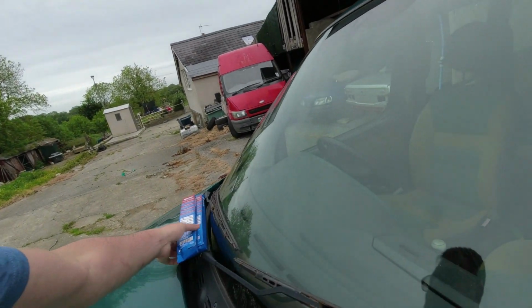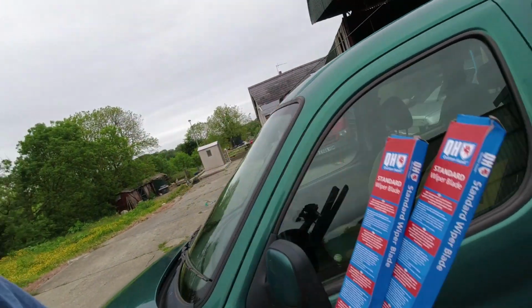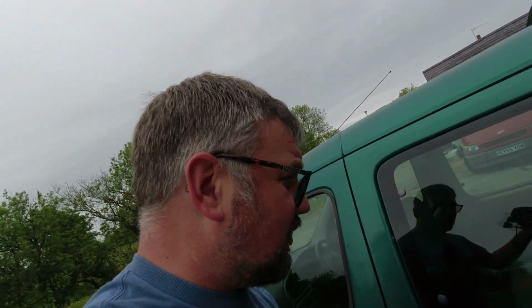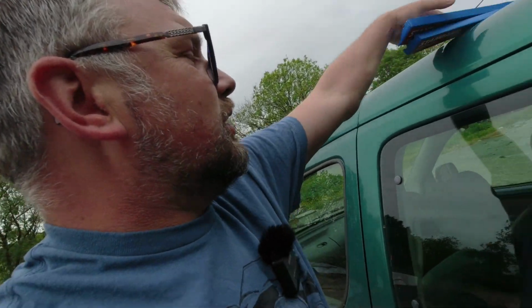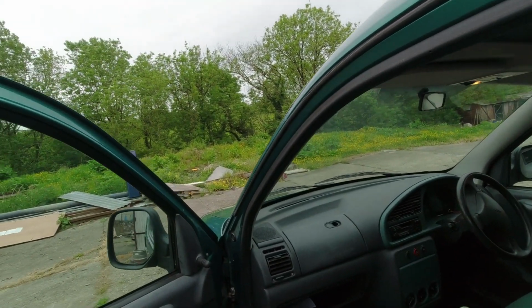And we'll get onto wiper blades in a minute. I'm not looking forward to it. These ones have been here so long, they're very, very happy there. I think they're going to be a bit of a pain to get off, but we'll get into the van and we'll start sorting the stereo.